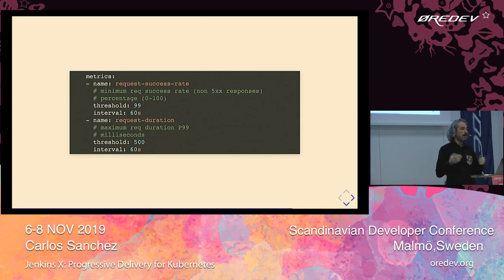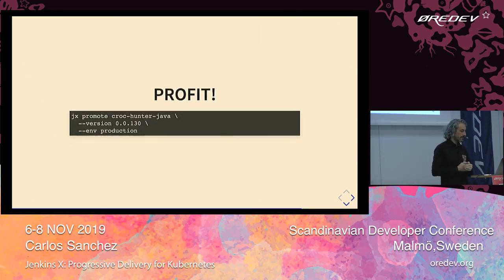I can add my own. I could say, I don't know, number of items added to my shopping cart. And if the shopping cart doesn't have any items for a while, then I'm assuming there's some problem with my application and the users are not able to add things to the shopping cart, right? And I can work with that.